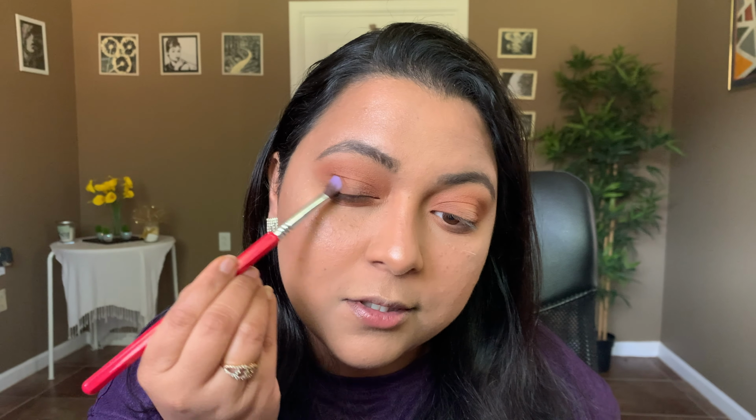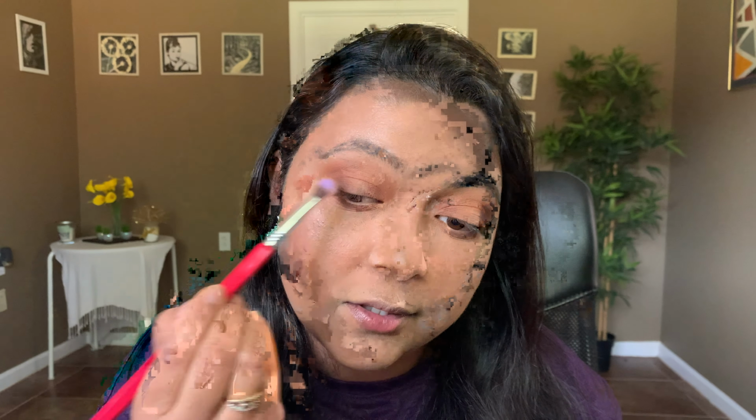Okay, now let's dip into that shade called Mocha that appears to be super dark. It's the cool tone chocolatey brown shade, the darkest shade in the palette. I'm just gonna lightly apply it towards my outer corners just to deepen this whole look together.